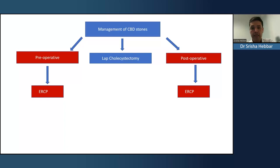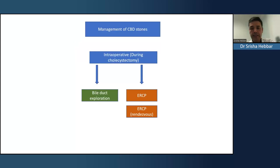There's also an option intraoperatively during cholecystectomy. Young patients who've got a dilated bile duct and stones can, in an experienced team, have a bile duct exploration and stone removal at the same time, so they don't need another procedure like an ERCP. Or after the cholecystectomy, on table, they can have an ERCP.